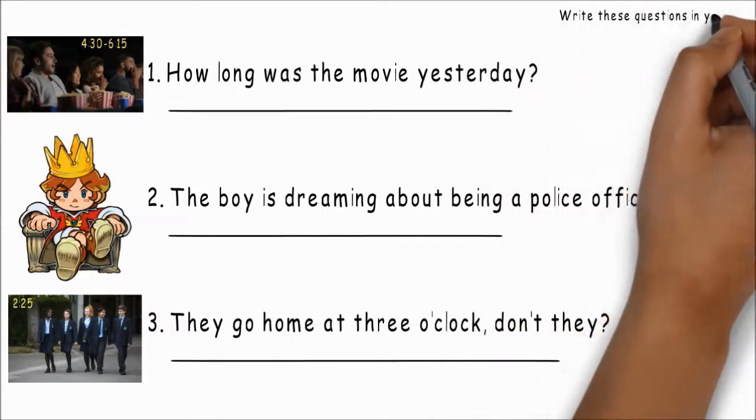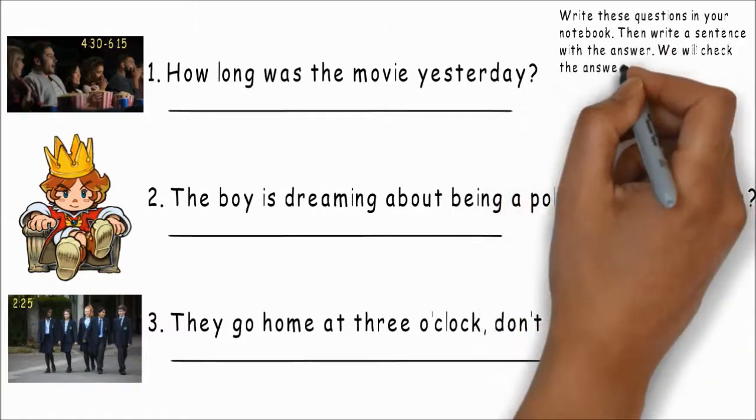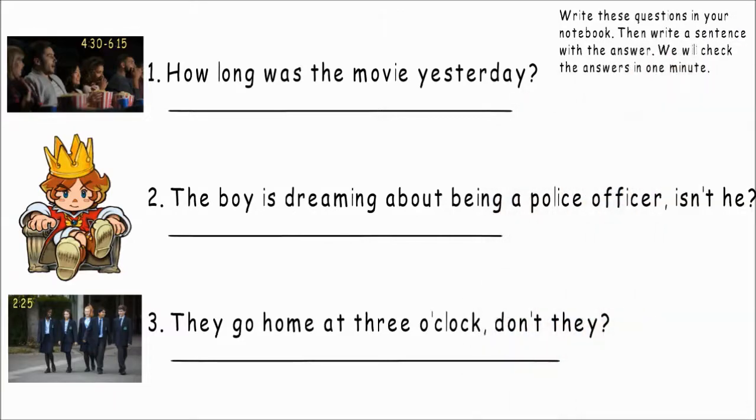Write these questions in your notebook. Then write a sentence with the answer. We will check the answers in 1 minute. Take a look at the times in each picture.